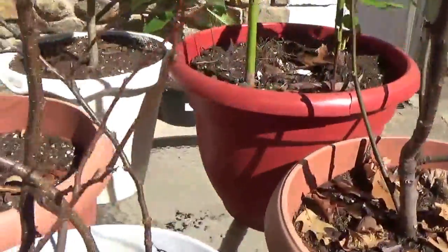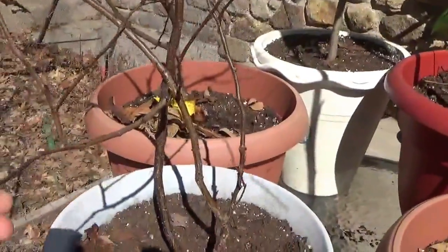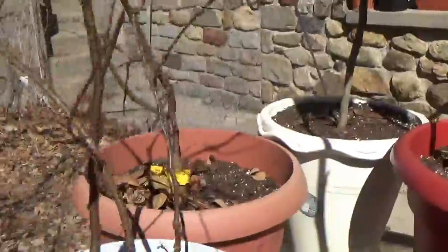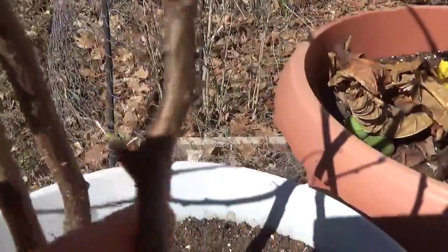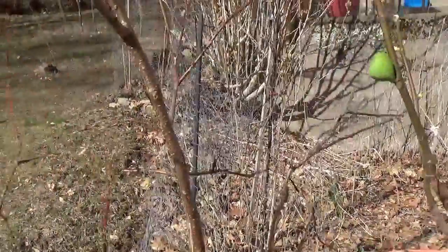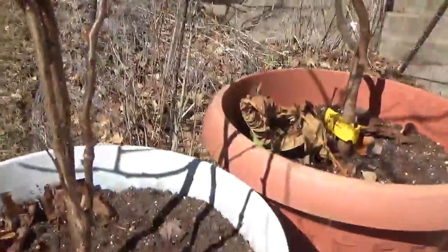And this one is a mystery plant. It loses leaves every year, but it's nice and healthy. And it's getting new growths, and the little buds are coming out. I have to trim these. It's too wild with all the little side branches. But it's doing really well.